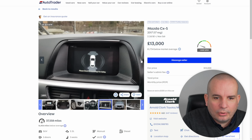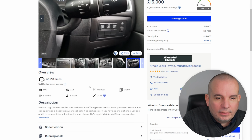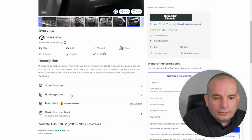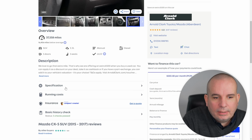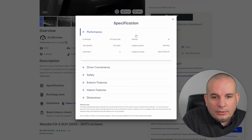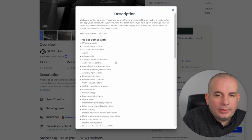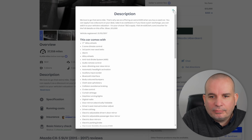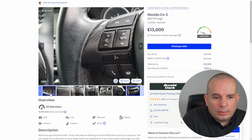Really, really nice to drive as well. And yeah, I really don't have a bad word to say about them. This one's a 2.2 litre diesel. And running costs on that, 30 quid a year for the road tax again, 61.4 mpg, and you're looking at 9.2 seconds to 60. This is one of those ridiculously annoying adverts where they tell you nothing about the car and instead just tell you how wonderful Arnold Clark are. Not helpful, thanks guys. 37,500 miles on this one as well, so it's quite good mileage.